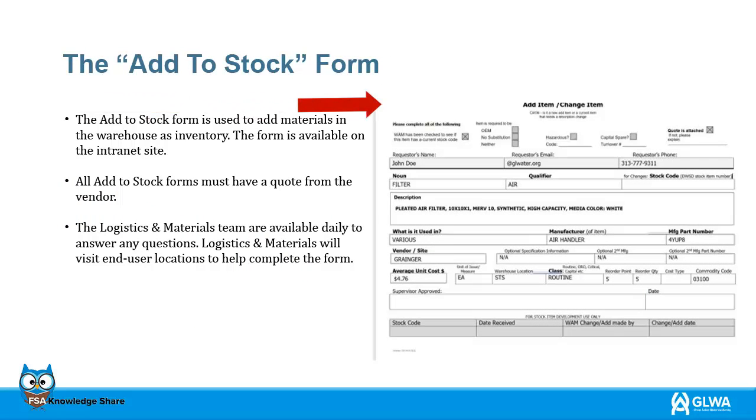Materials are added in the warehouse by submitting an add to stock form. You also will be required to submit a quote from a vendor in order to add an item to stock. The Logistics and Materials team is available to answer any questions and will be available to visit locations to assist in the completion of the form. How to access the form will be shown in the following slides.